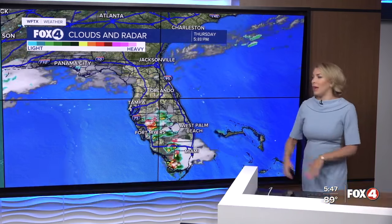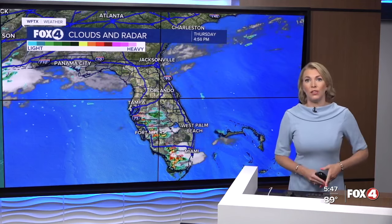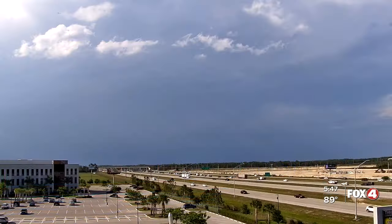Coming off of another record-setting day here across southwest Florida, no surprise the heat and humidity have really helped to fuel some powerful showers and storms. So let's dive right into it. Let's first start with a live look from our France Eye Care Tower camera.